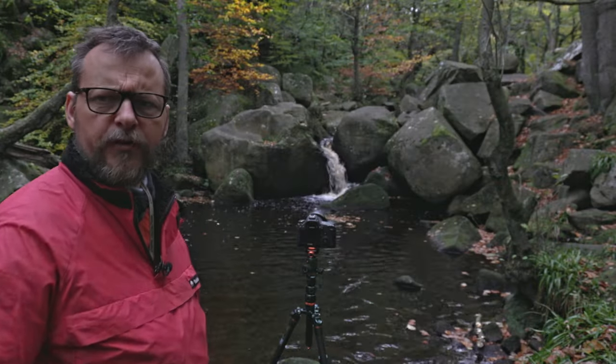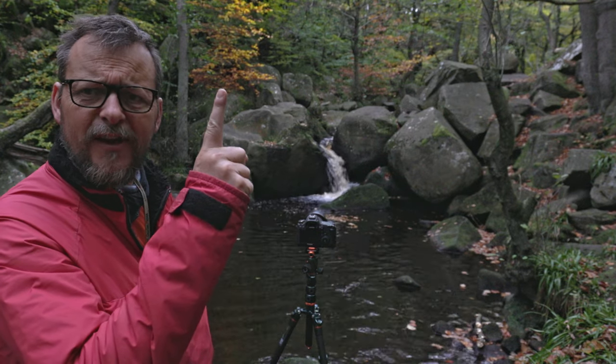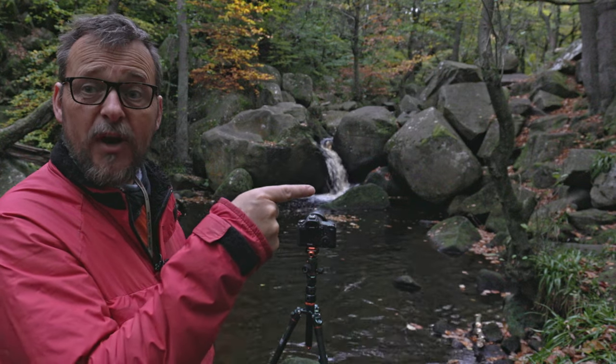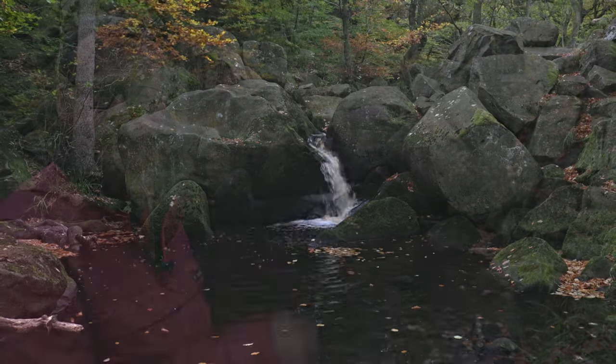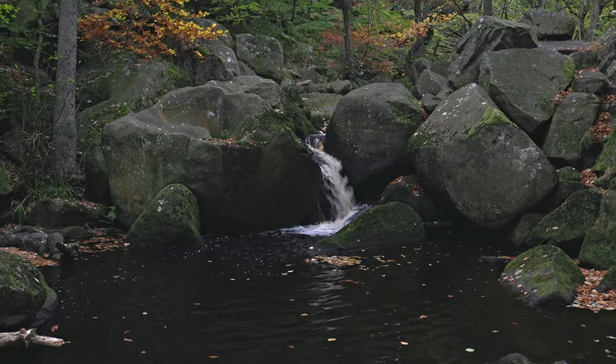So another tip for autumn photography is to use the colours of autumn like that as a sort of backdrop, a secondary subject to a primary subject. In this case, a nice waterfall in front of a nice bit of a pool here.